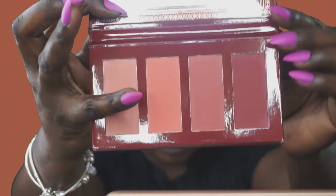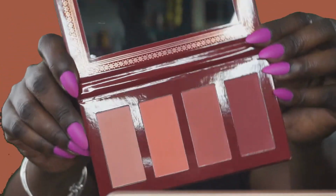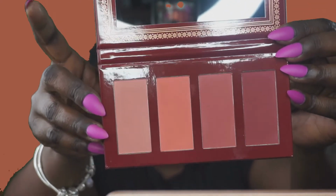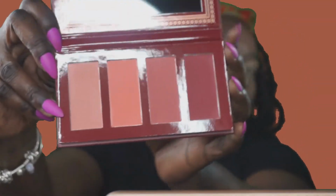And the next product that we're gonna jump into from July's base box is the Ace Beauté Blushed in Paradise palette. This Blushed in Paradise blush palette is an addition to our much loved Paradise collection. 4 blush shades are featured to provide a natural flush of color. This retails for $30. So I was thinking, since this box didn't have an eyeshadow palette, that I would use this on my eyes.